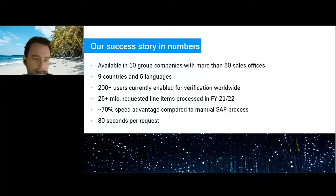And on average, the inquiries that are processed in Smart Order are processed in about 80 seconds. And this only refers to the ones that appear for verification. We also have automatically processed inquiries for which we have set a target ratio of 30% internally. And although we might not be there yet, we are definitely on a good track to achieve our goal with our ongoing activities.